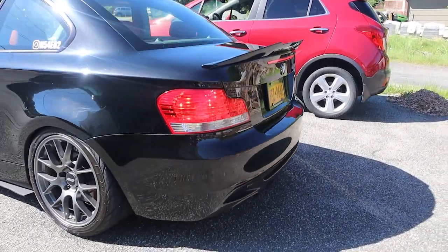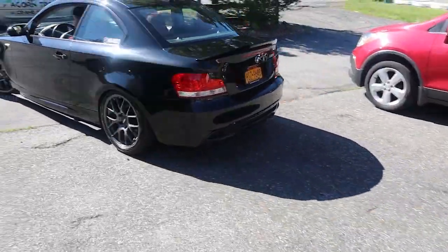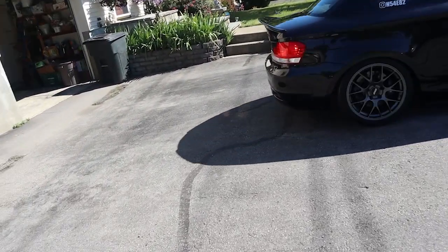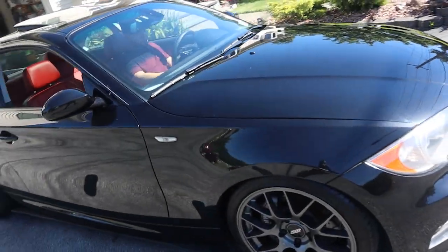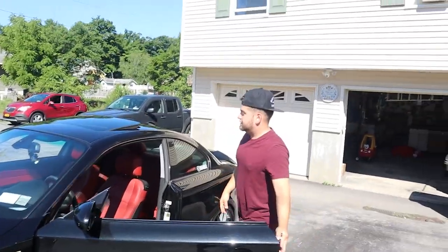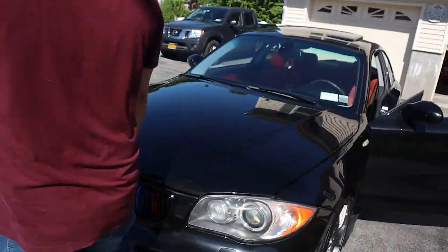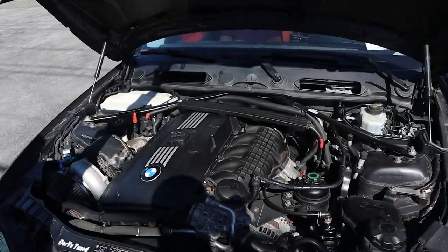Woo! Yeah. Wow. That's boogie. I think it's loud enough, don't you think? A little loud. I have just the resonators left on the exhaust. No cats, obviously. No muffler.